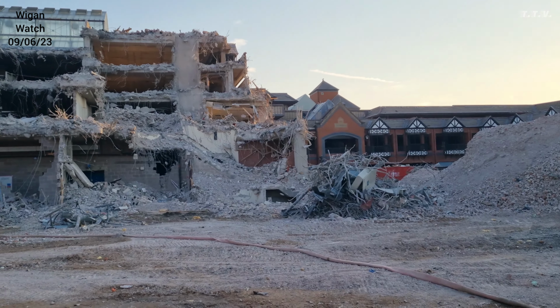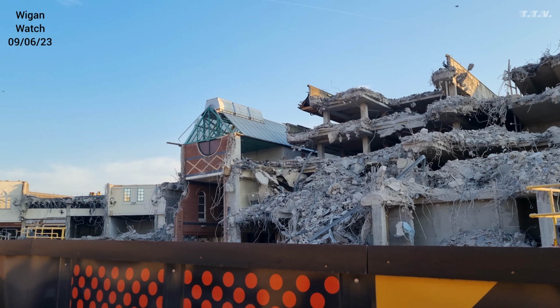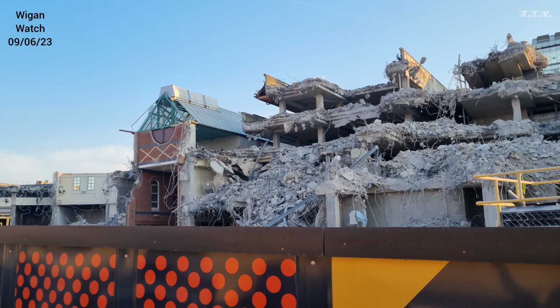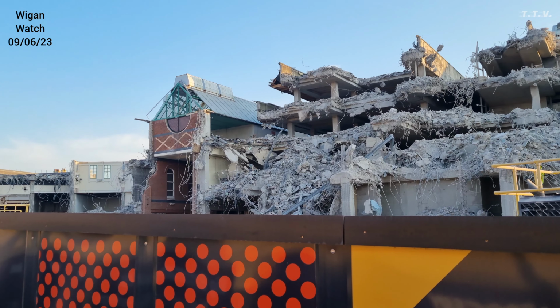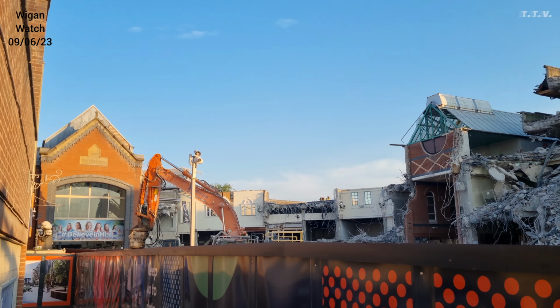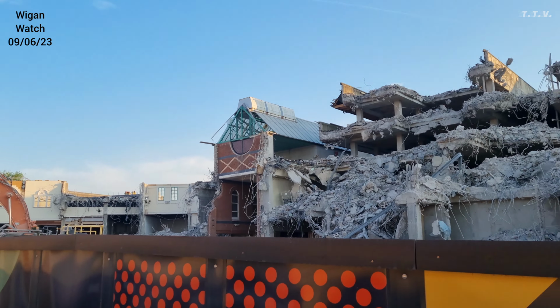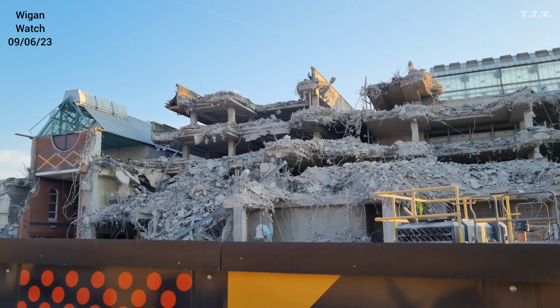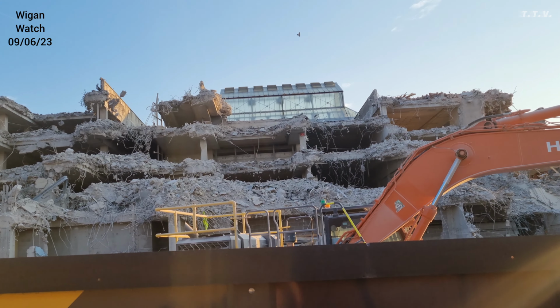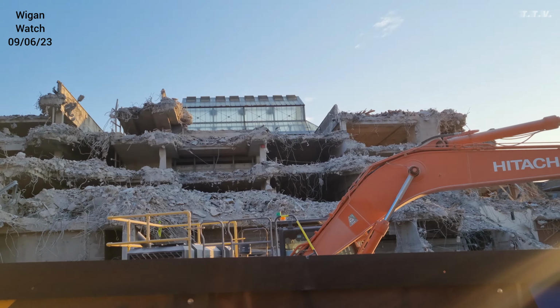So let's have a look around the corner a little bit. Yeah, so you can see clearly now they're working their way through the car park next to where the ramp was. It doesn't seem like they've done much at that side, but they're definitely going away here. And it's looking good. Interesting fact as well about the temporary traffic lights.